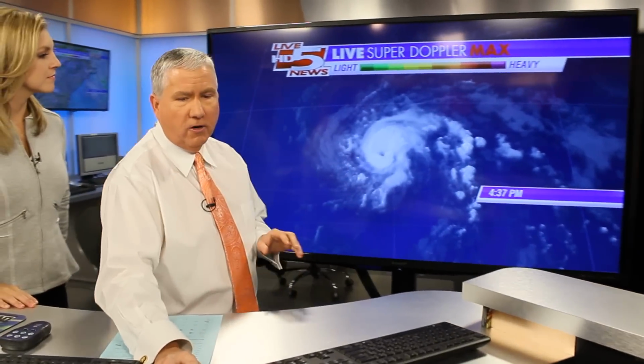Here's the storm. Structure of the storm looks really good right now. As we look at the structure, we're looking at good symmetry. We're seeing an eye. We're also seeing good convection around the center. It's right here in this belt of moisture, and it's going to continue to push off to the west. Now I'm going to zoom out just a little bit and show you what's going on with the storm and the future of it. It's continuing to push off to the west.